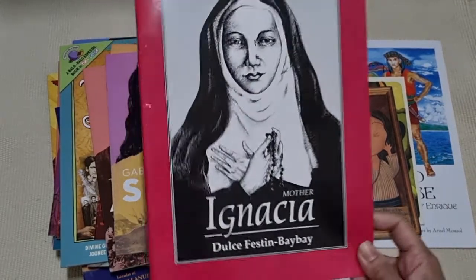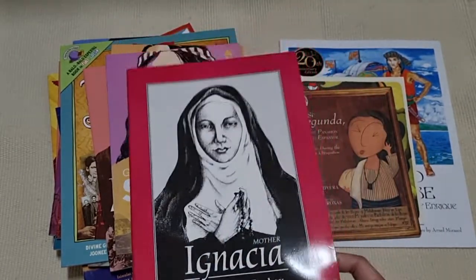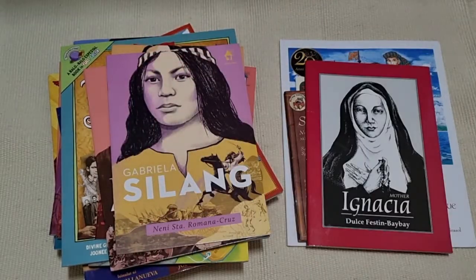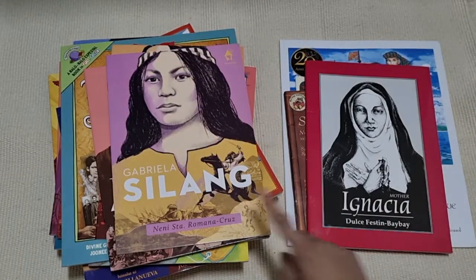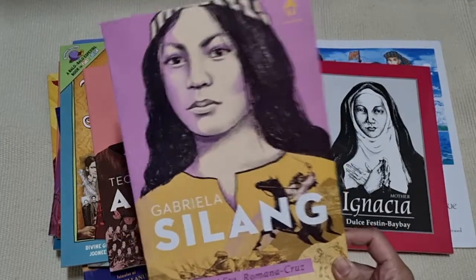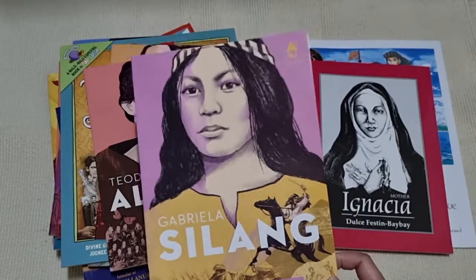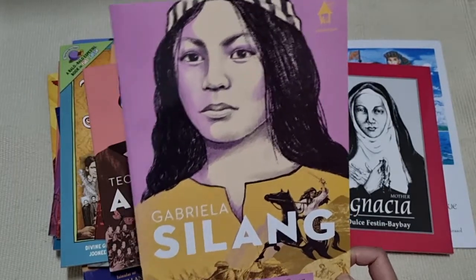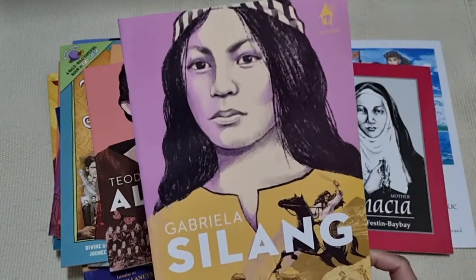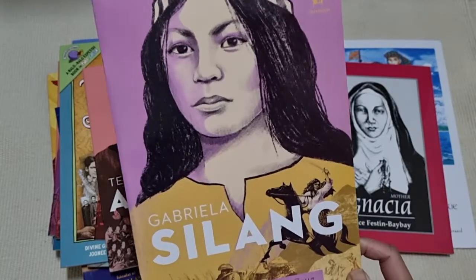So you're not required to have this in your own curriculum, but I recommend it if you find it. And then the next one is Gabriella Silang. So we go to Generala. This is such a wonderful, wonderful read, especially if you have girls again in your house. Please, if you're going to buy 1 or 2 books from the series, I highly recommend this one.